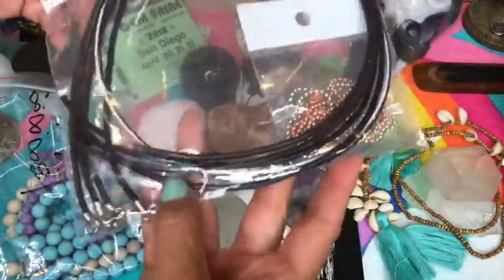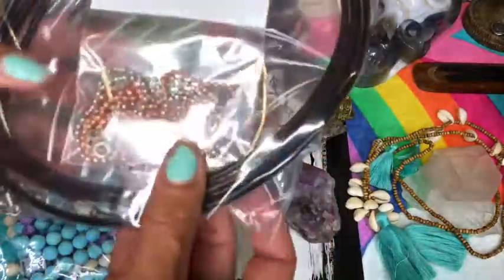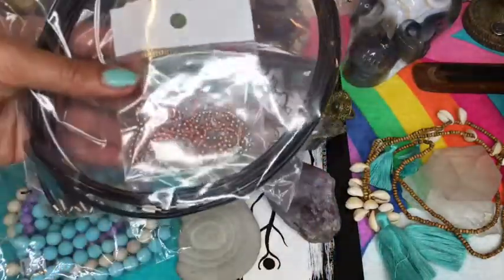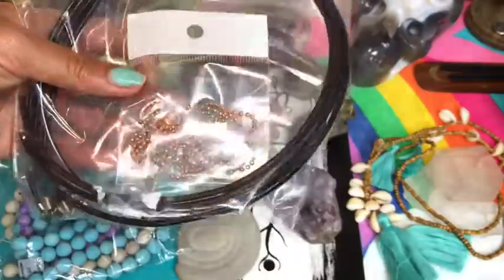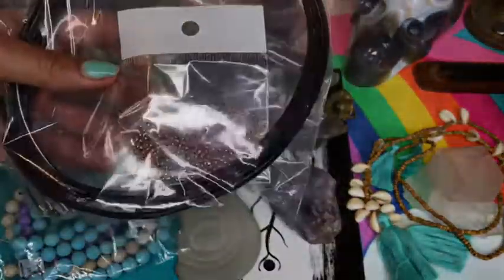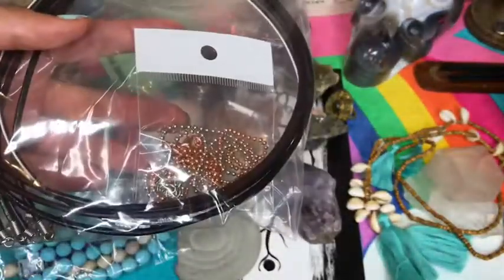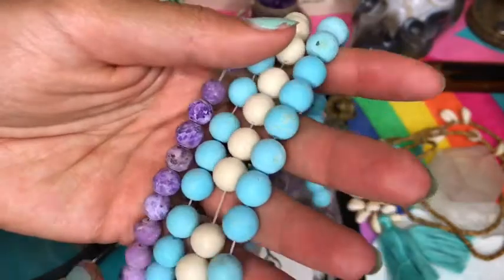So I made sure that I stocked up on some leather cord necklaces, and I also got some beaded necklaces as well, for whatever I come across and whatever I decide to make. I just want to make sure that I have some goodies and I don't have to go out and buy some later. Okay, next thing, I also bought some beads.